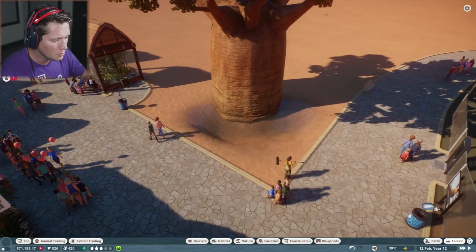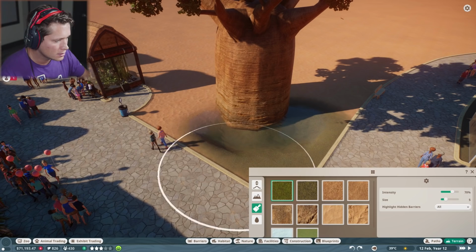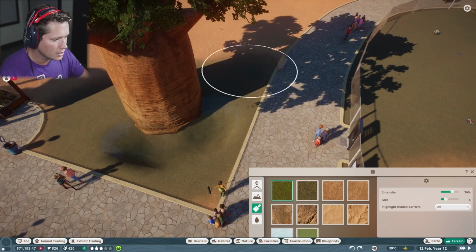I hate it when the water turns brown though. So can we come into terrain and can we put some grass on the bottom of that? I'm kind of hoping we can. Oh yeah, let's do some grass through here. Gonna make it look pretty nice. We're gonna add some flowers and stuff to it too.